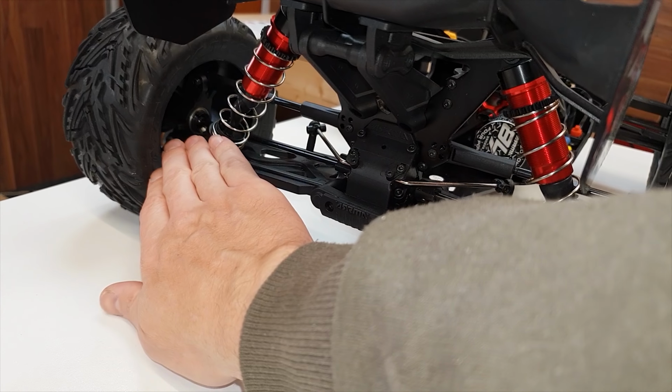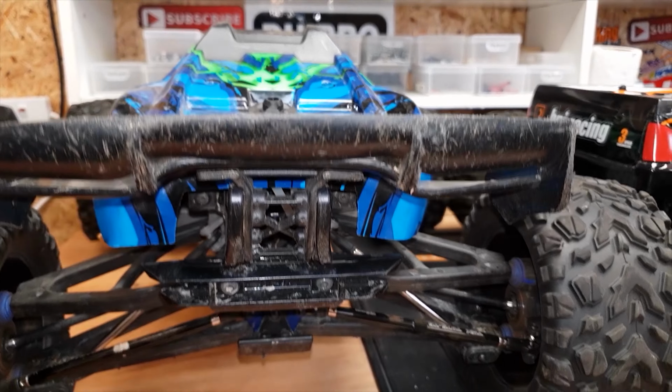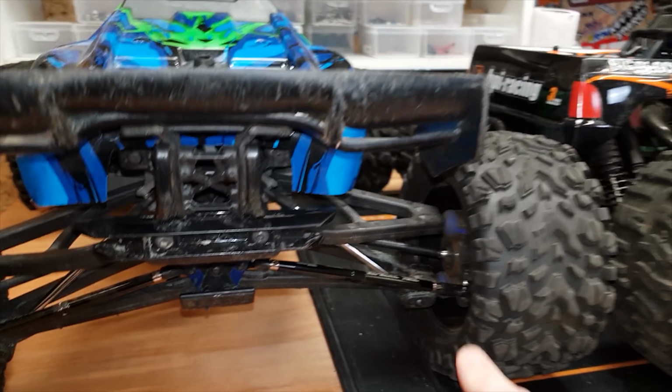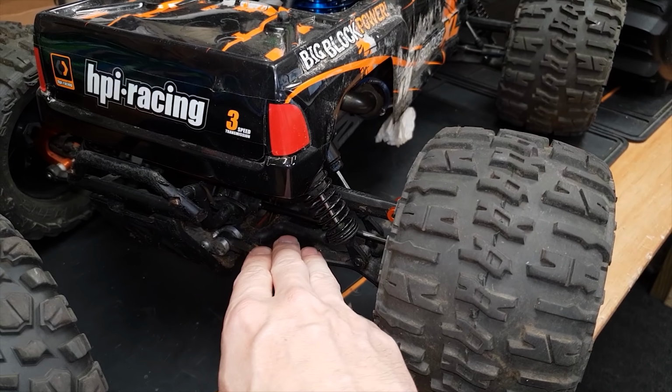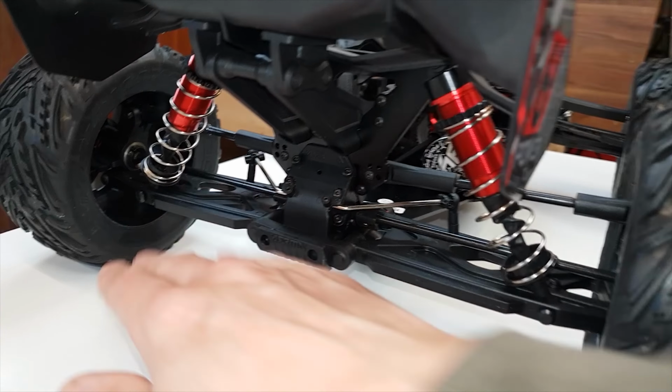It doesn't have any tie rods on the back, which is the biggest problem on the eRevo 2.0s. They just keep breaking, bending, snapping. I used to have the exact same problem with the HPI Savage until I got rid of them. And this doesn't have them out of the box.